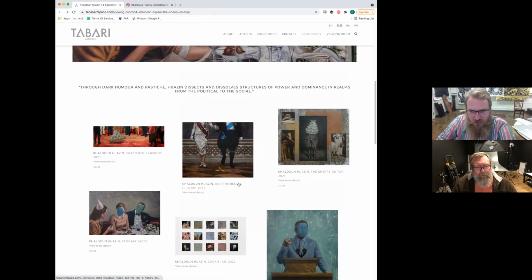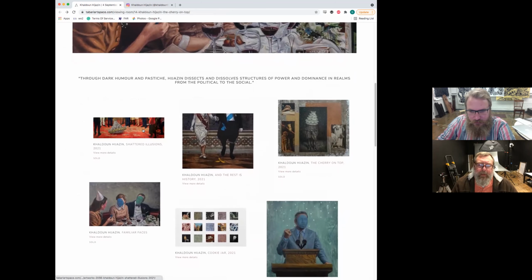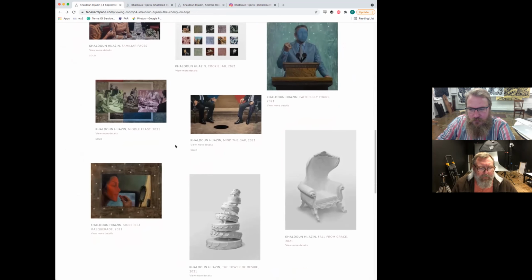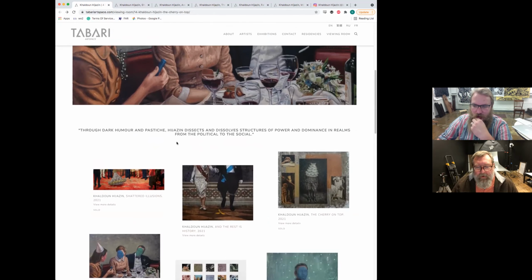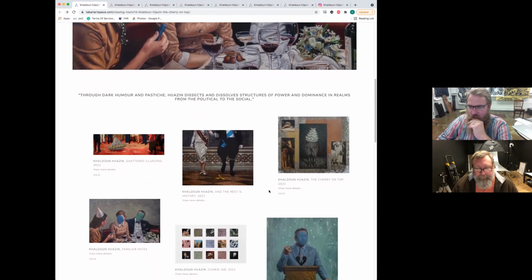So do any of those images jump out to you, Mike? I like the chandelier image. I like the banana image. I mean, there's a lot. I like a lot of them. I like the cake sculpture and the chair and that circle on the floor. That's the goat one on the right. So almost all of them. Those are the ones that really jump out to me as well.